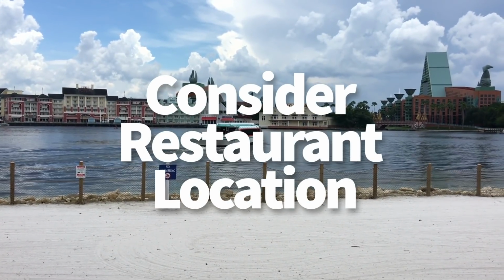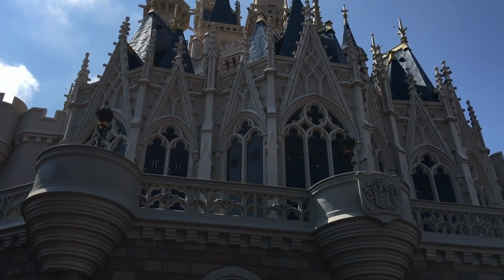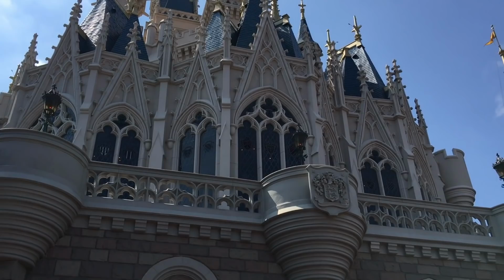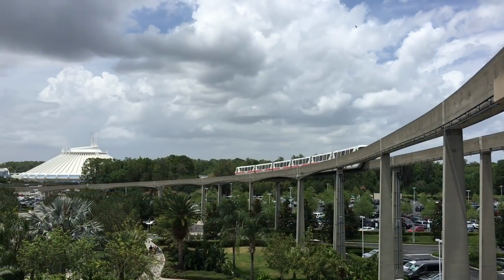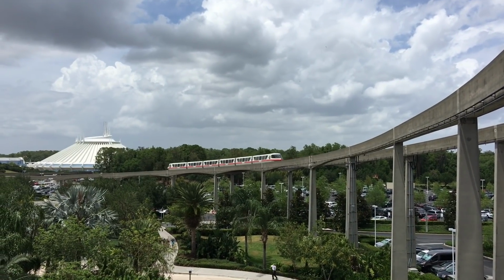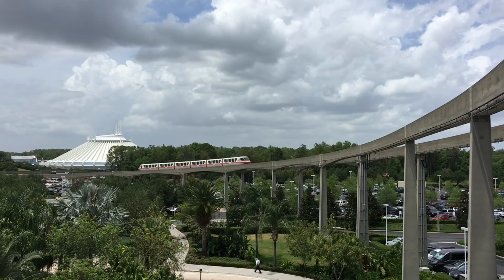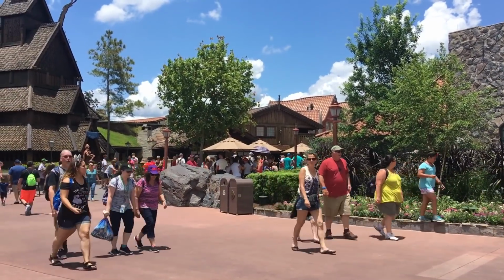Okay, next let's consider restaurant location. Where the restaurant is always going to make a big difference depending on where you are that day for your park day. So consider the location of your character meal. You may like to book one right in your own resort if possible, so you don't have to travel elsewhere bright and early. That's a good early morning option, especially if you're having a sleep-in day or a resort day. Go to a character meal in your resort, or choose a character meal close to the park you'll be spending the day in to keep it convenient and reduce travel time.